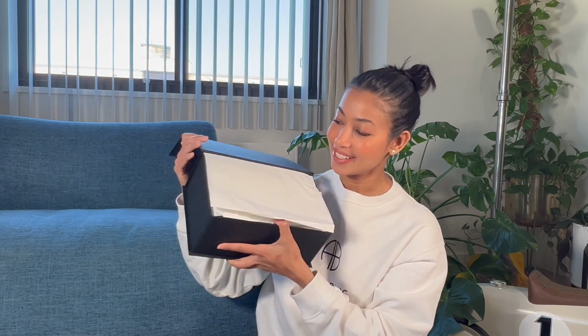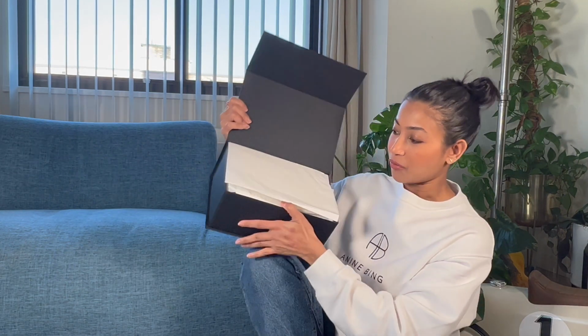So this is one of the pieces that I wanted, not for a very long time, but ever since the price of the classic flap bags went up so high, I kind of had to reprioritize in terms of what I wanted to purchase and what I want to add to my collection. So let's unbox this. So here she is.